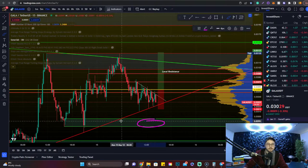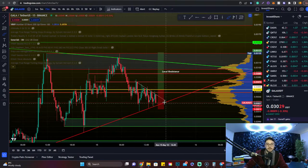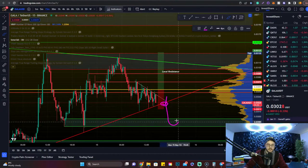Same here, it's inversely correlated. So if we broke to the downside here, instead of breaking to the upside, we could prepare for a reversal here. If we start seeing any double bottom formations and we get out, then you would close your short early.